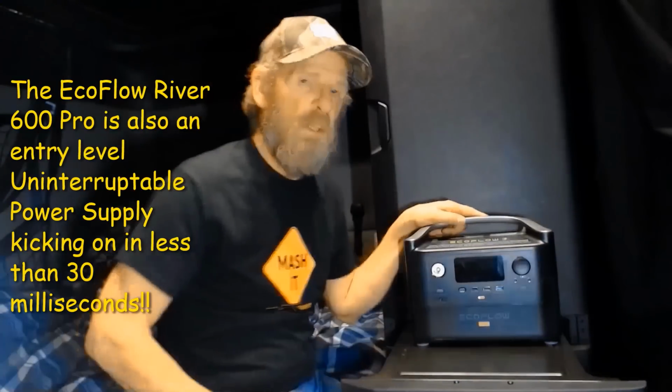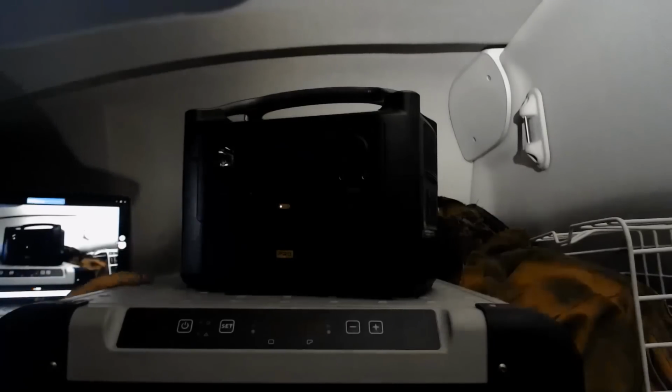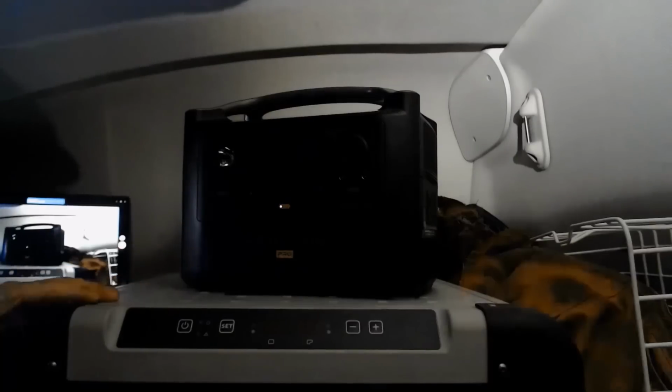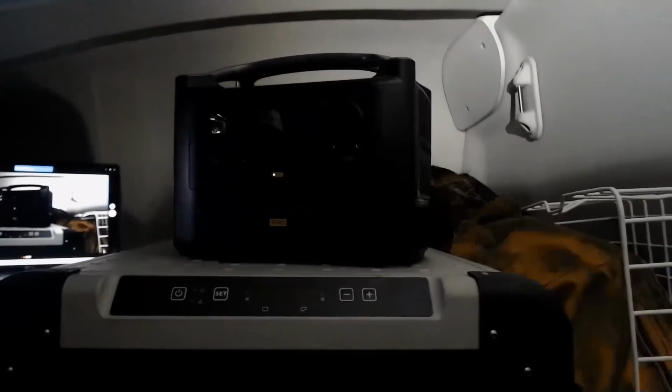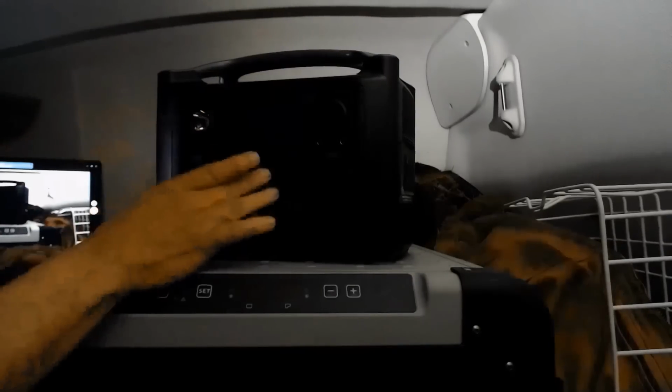So, let's try a couple of things, and I'll show you how it works and give you an idea of how long it'll run a couple of my items. Alrighty. Now, if you watched one of my other videos that we did a review on, this right here is my refrigerator freezer dual zone. Let's see if I can show you this really quick. My big dual zone refrigerator freezer. Now, currently it's off because I have the plug in my hand. I want to show you something. So we turn it off.